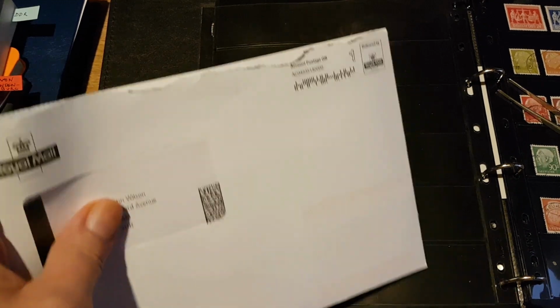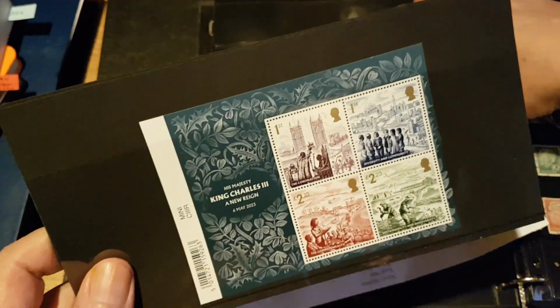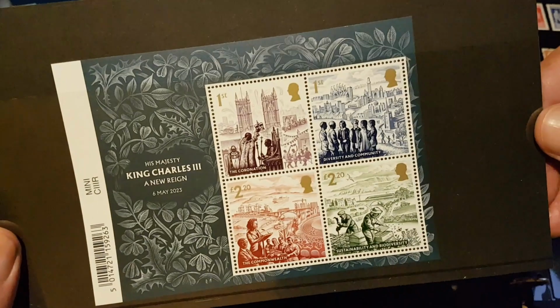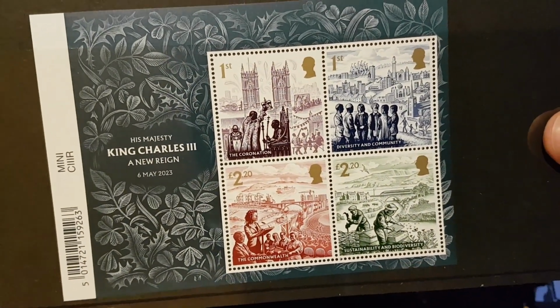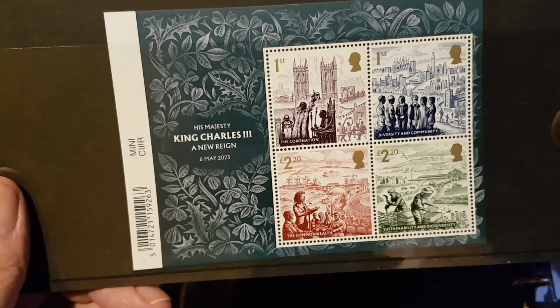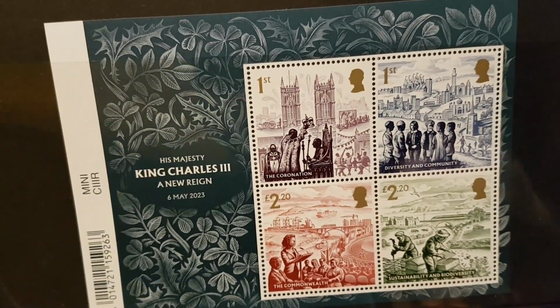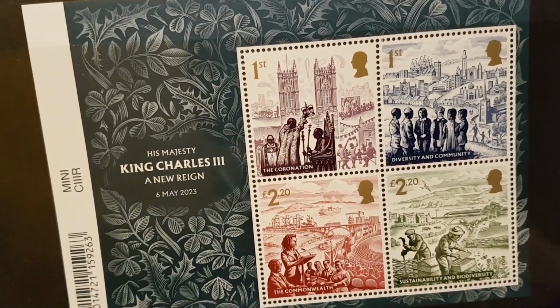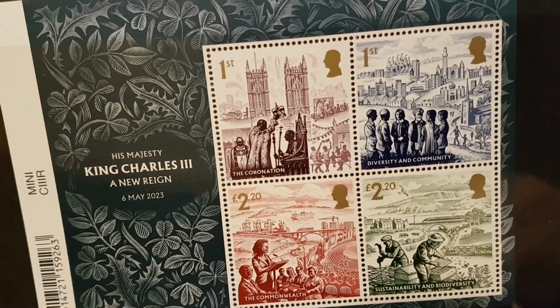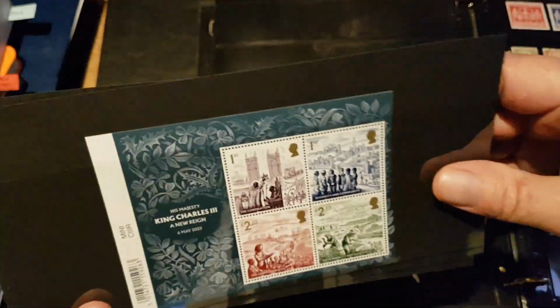Anyway, moving on. The other thing to come in was this little miniature sheet. Now, this is the miniature sheet to celebrate the coronation of King Charles, a new reign. His Majesty King Charles III, a new reign. 6th of May 2023. And there's 4 stamps on here representing the coronation, diversity and community, the Commonwealth, and sustainability and biodiversity.